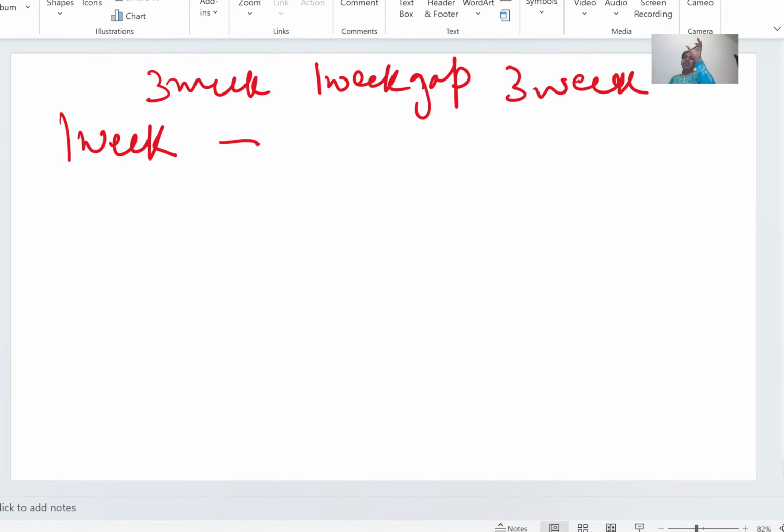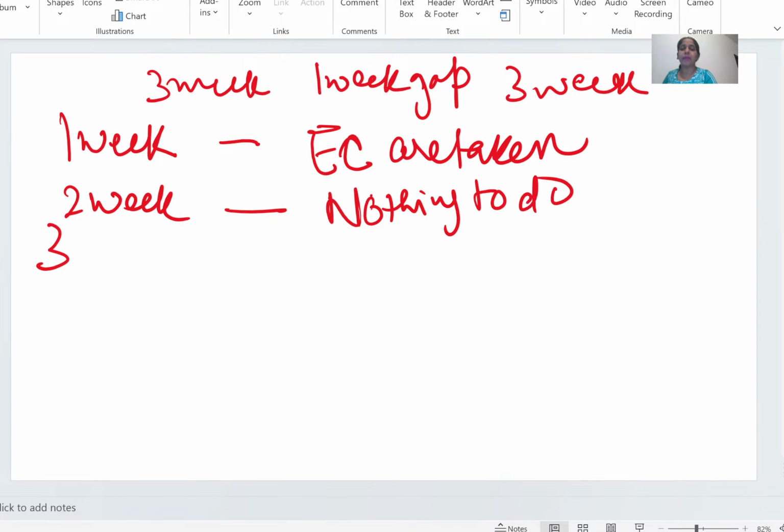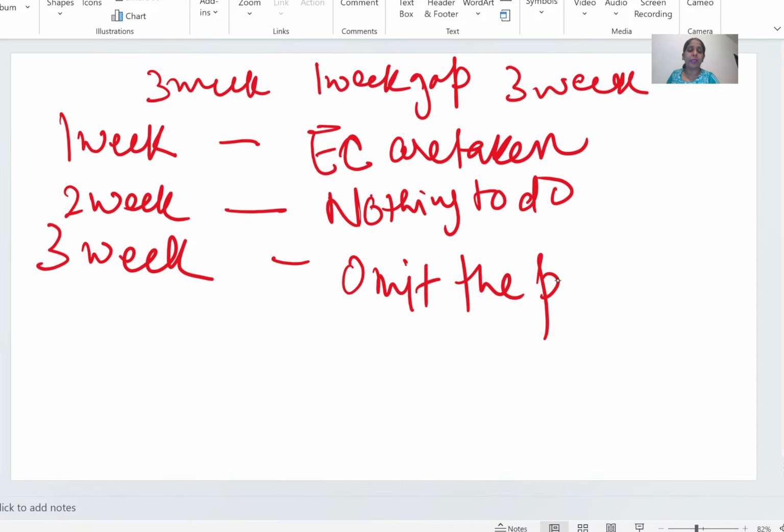If the pill is missed in the first week, then emergency contraceptive is taken. If the pills are missed in the second week, nothing extra to do. And if the pills are missed in the third week, then one has to omit the pill-free period. This 1 week gap which we are giving, we need not give that gap.